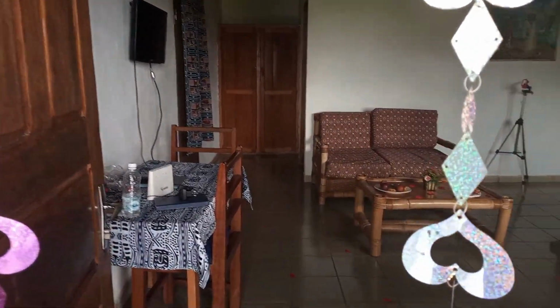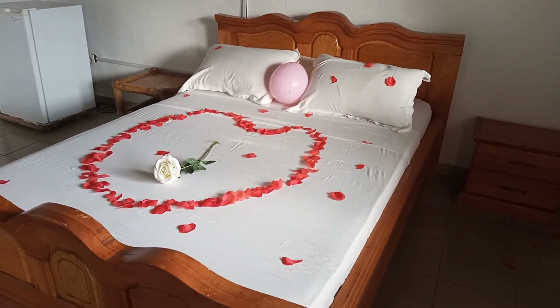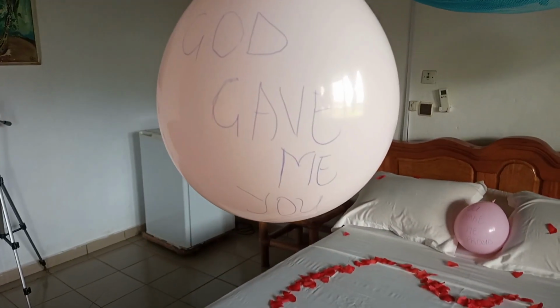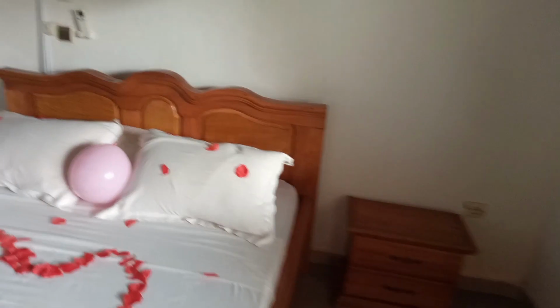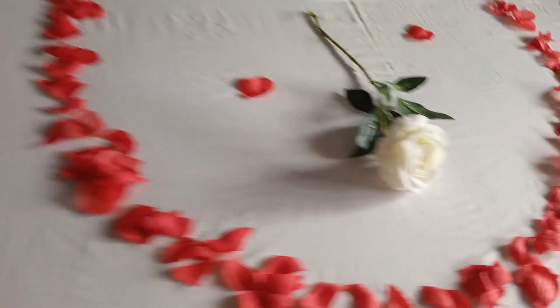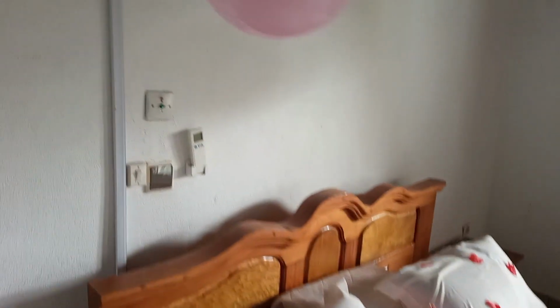Okay guys, I want to give you a quick tour. At the entry, we have this little heart thingy, pink and silver. Then you have petals all over the floor. And that is the bed. This was just last minute. It wasn't planned, but I just wrote some little notes. God gave me you. And then here I have mother of my kids. And there's this beautiful white rose on the bed. And then here there's the little I love you thingy going on.